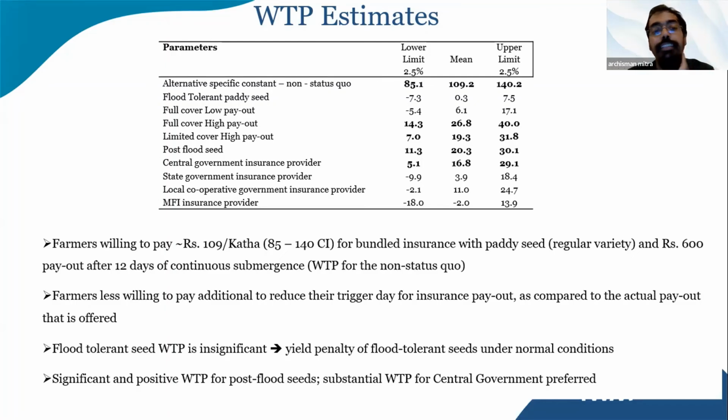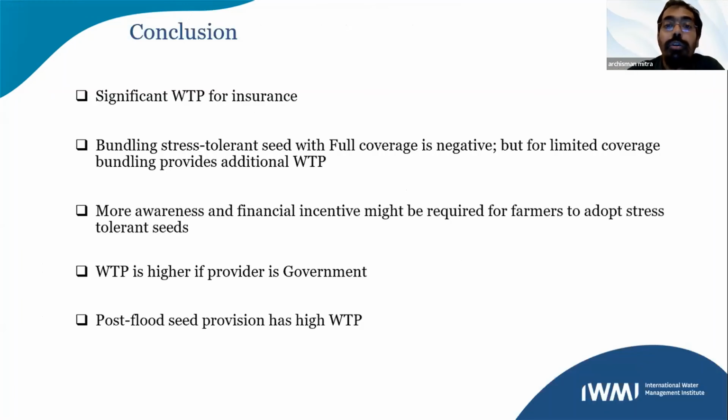And also we find that there is significant and positive willingness to pay for the post-flood seeds. And among the providers, the central government is the most trusted by the farmers. So in conclusion, we find significant willingness to pay for the insurance product, and bundling stress tolerant seed with full coverage is negative, while for limited coverage bundling, we find that there is additional willingness to pay for the product.